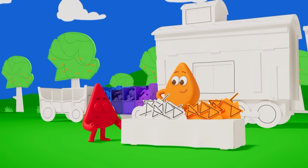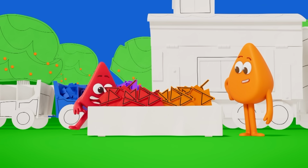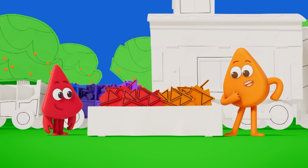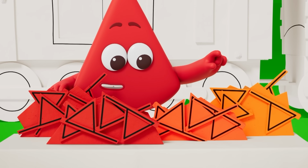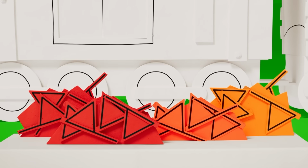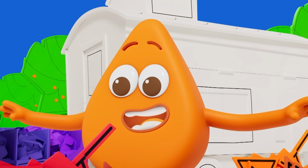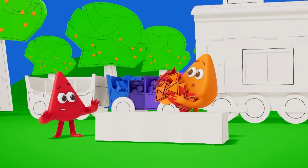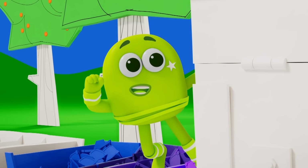These flags can be my colour! Red! And these flags are orange! And if we add a touch of red, these flags can be reddish orange! And if I add a touch of orange, these flags can be orangey red! Oh no, Orange! They're all mixed up! What do we do? That's all right! We can sort them!